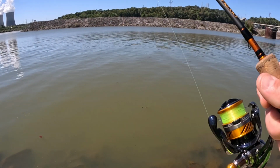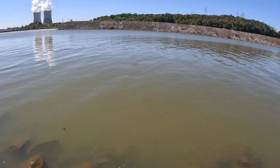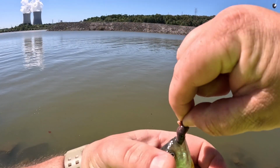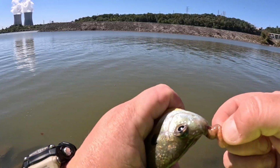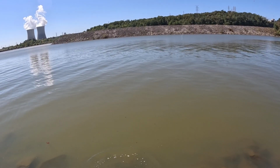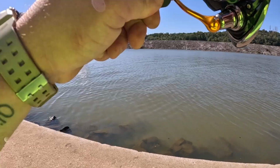Got your little ass then. You the little goober that was biting at me right here a few minutes ago. Now, which way are you hooked? Fish.